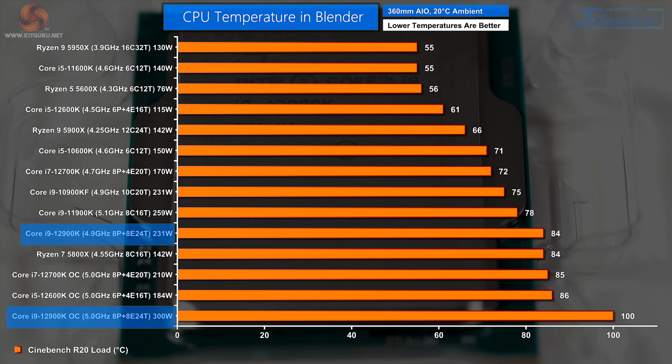On auto, you're in the mid-80s. If you don't overclock the processors, they become far more manageable. It's fairly clear that Intel's delivering these processors running close to their comfortable limit.